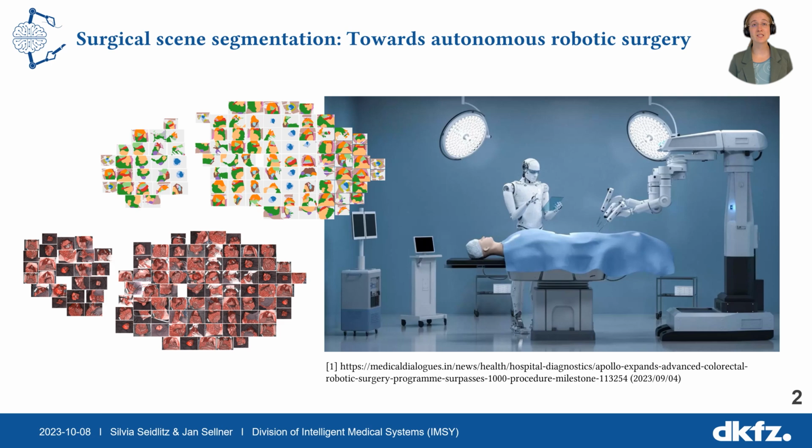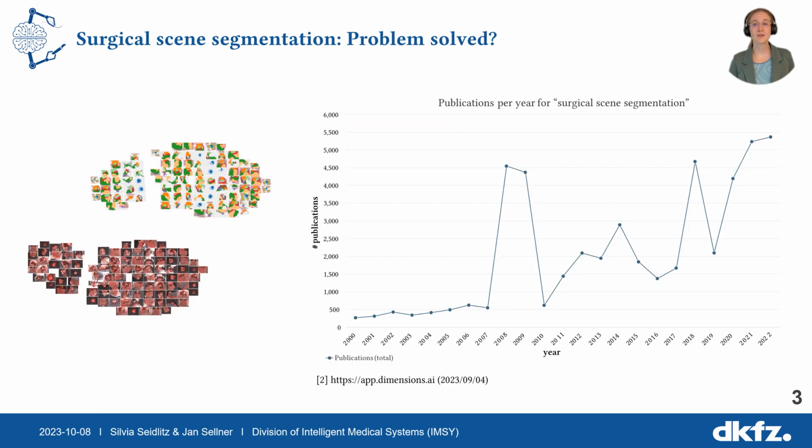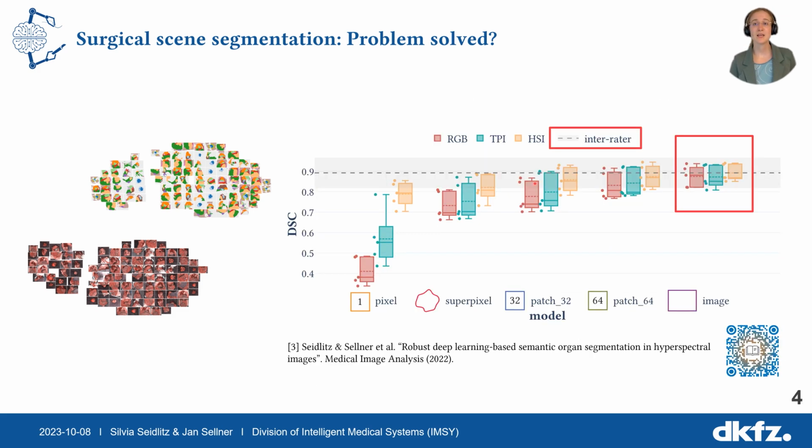Surgical scene segmentation is an important prerequisite for autonomous robotic surgery. The topic has gained great attention during the past years, with several thousand publications occurring every year. In our previous work, we achieved surgical scene segmentation that is on par with human expert performance. So are these algorithms now ready for clinical application?